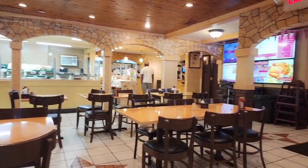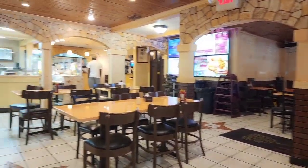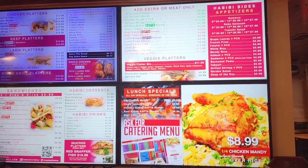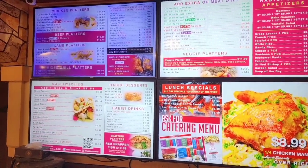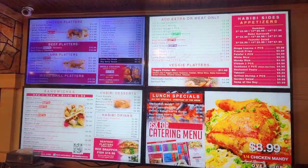Today we are at Habibi Grill and Bakery on Method Road in Raleigh, North Carolina. This is the inside, so cute, and this is their menu. Everything is really affordable and everything tastes great. As you can see, they have a wide selection, and this is a still shot so you guys can actually look. But I had an amazing experience. Oh, there's me. She's cute, right? So let's dive in.